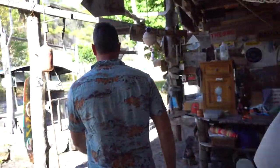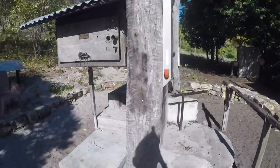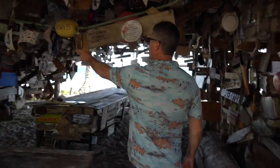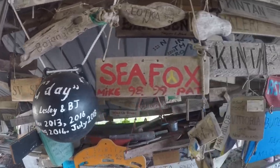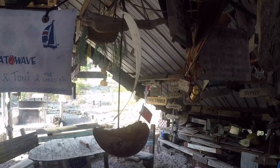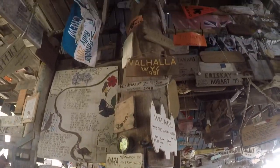Alright, we'll just go around the corner here. There's an area just here. This is where we do cook-ups. I think we might do a cook-up of a goat a little bit later. Seating area, whole bunch more stuff. Top here to the treehouse.